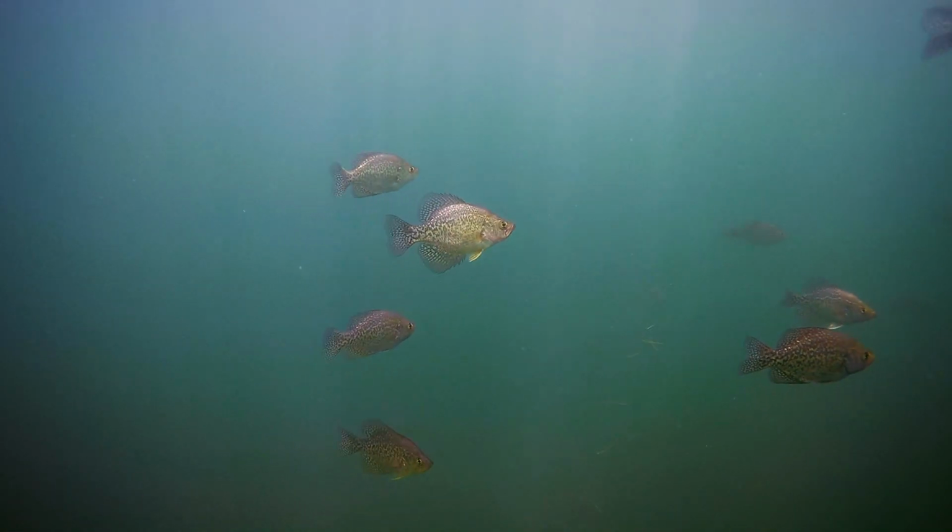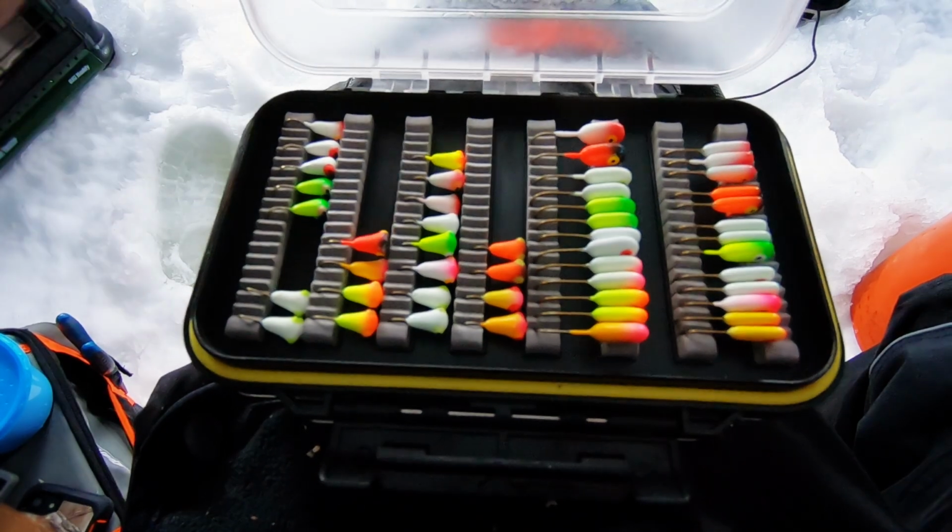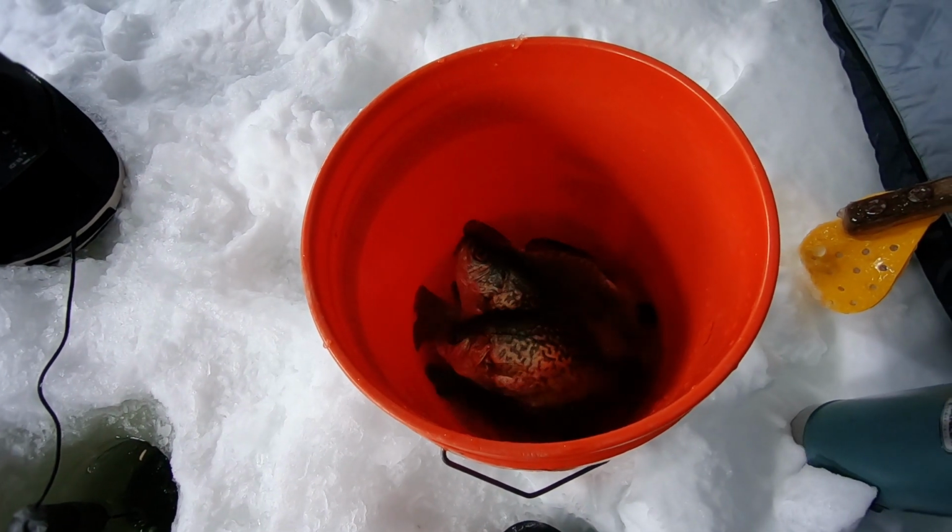Midwinter crappie can be mobile and moody. Up next, Jon Thelen shares tested tactics for finding and catching these deep water wanderers.